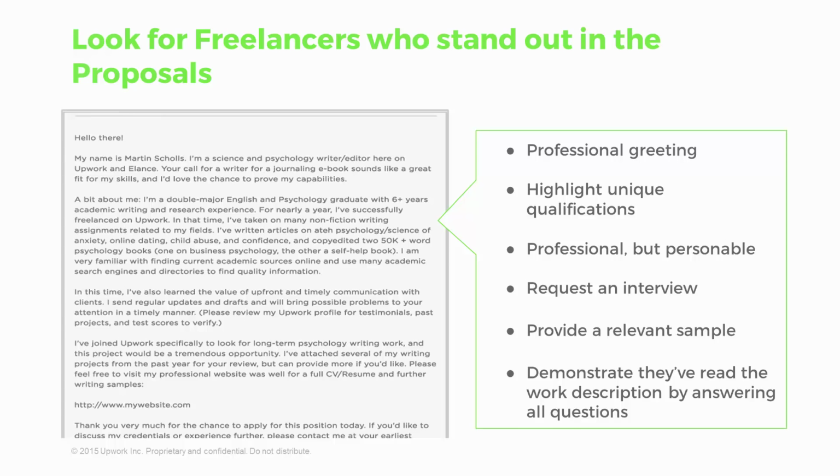If a client invites you to a work description, you won't need to create a proposal or use any connects. You can simply respond to the client and start discussing the project and begin negotiating.